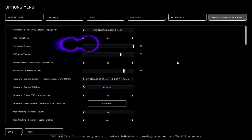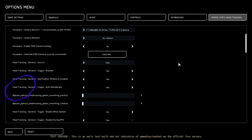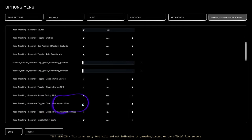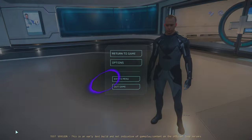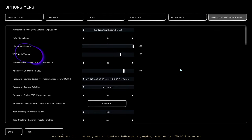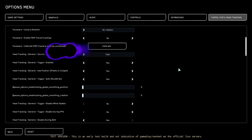See, my Tobii stuff is being tracked in-game. Good job. Well, no. I haven't turned it on in-game. It's being tracked now. Your Ghost is working. So now I need to turn it on in-game. Assumedly in comms, VoIP, and head tracking. Yes, so you'll have an option under head tracking general source. You want to set that to Tobii. And then obviously you want to enable head tracking.